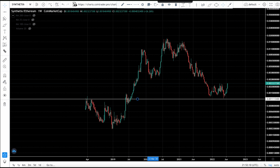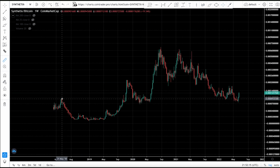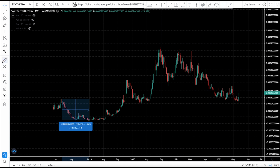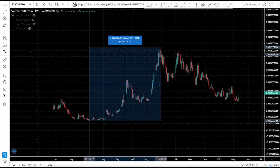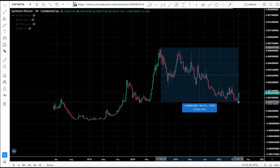Now, how is Synthetix performing against Bitcoin? Against Bitcoin, it was dumping since when it was launched. It dumped, and when Bitcoin found its bottom, Synthetix actually bottomed against Bitcoin. And when Bitcoin started pumping, Synthetix outperformed Bitcoin by over 9,000%. Crazy returns if you think about it. It had a wonderful mad 2 years, but since it topped against Bitcoin, just like the Ethereum pairing in August 2020, it has been dumping against Bitcoin. It has also been dumping against Ethereum since then.